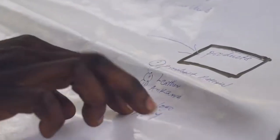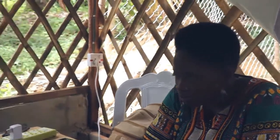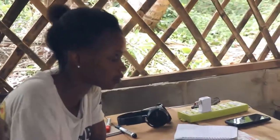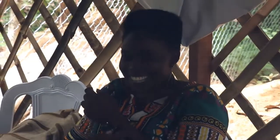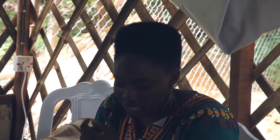And then the product logo will be the Bomi logo, the one with the same logo. It's going to have cocoa and aloe vera, the same, because the product is coming from the same location, the same Bomi group and association. So we want to leave the name of the group as Bomi itself. I like it. Okay, so I think basically this is everything that we need for now.